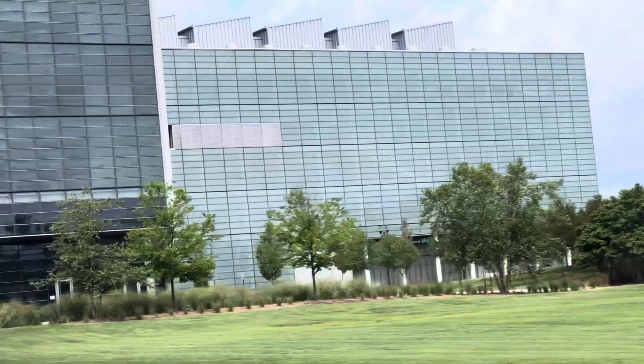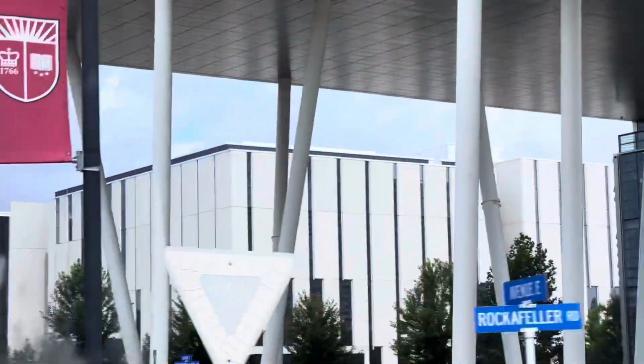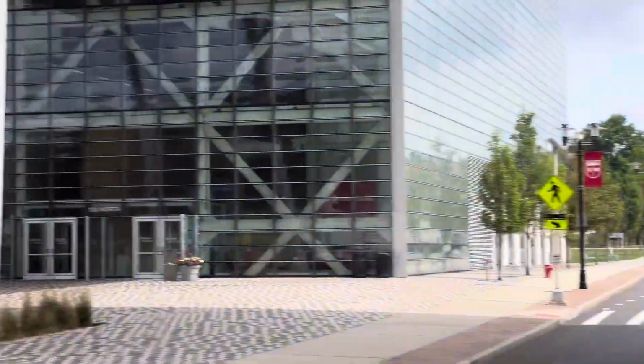If you look to your left, you'll see the Rutgers Ecological Preserve. It is what makes the Livingston campus the largest campus by landmass. It is 396 acres, and a lot of ecological-based research happens there.